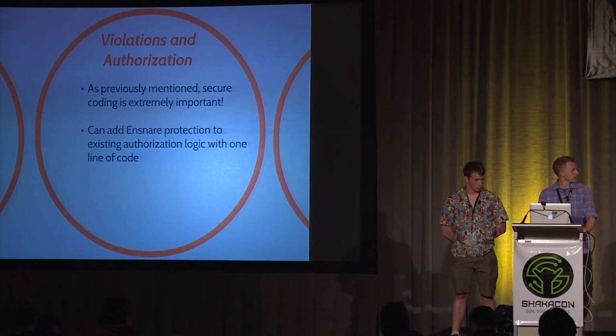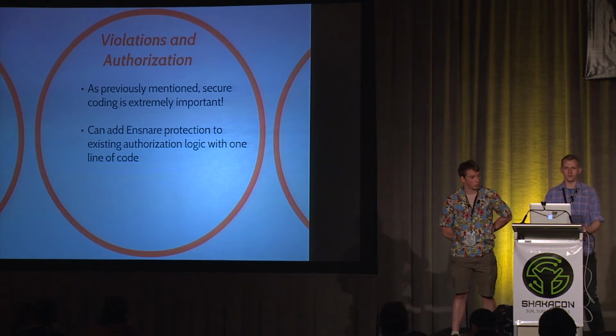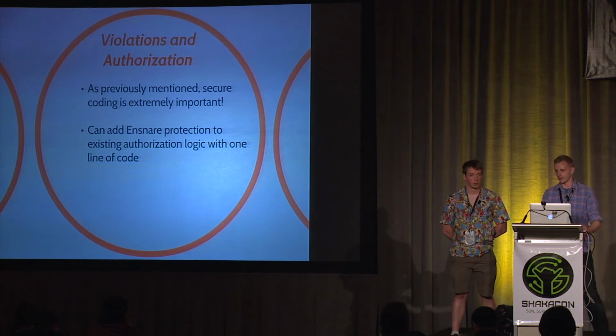And we wanted to inject a note on violations and authorizations. One of the really cool and important things you can do with Ensnare is hook this into your existing authorization logic. If you've developed your application in a secure way, you should already have checks in place to say, is this user trying to access another user's bank account?